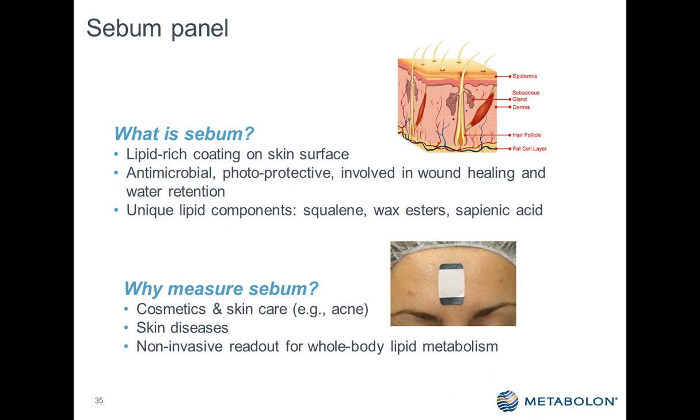Traditionally, sebum has been measured for skin care, for acne, and for cosmetics, but it's also being shown now to be a non-invasive readout for whole-body lipid metabolism.